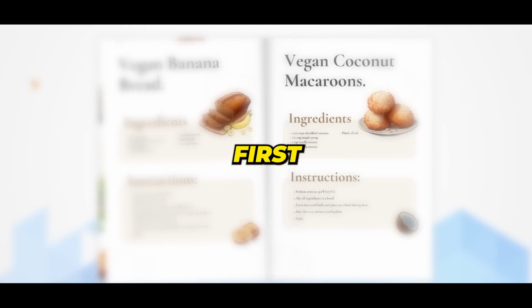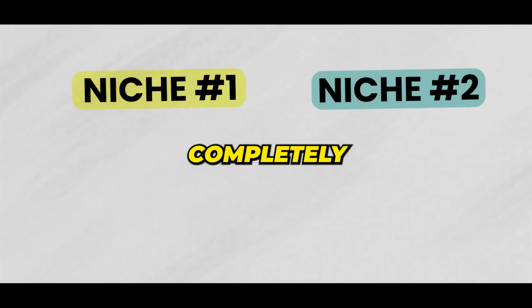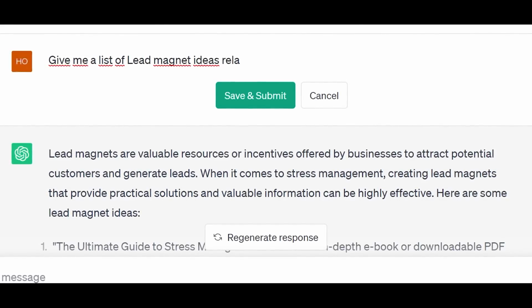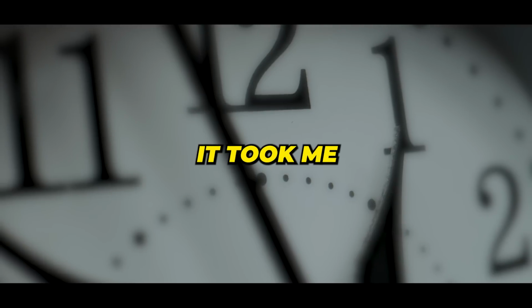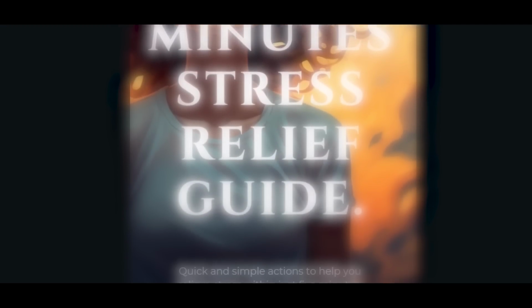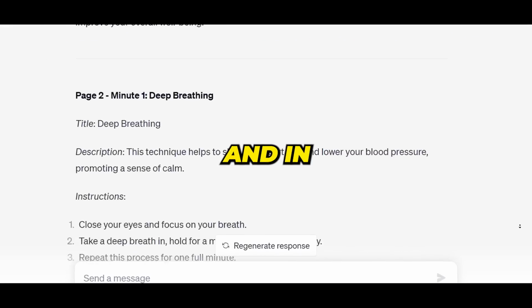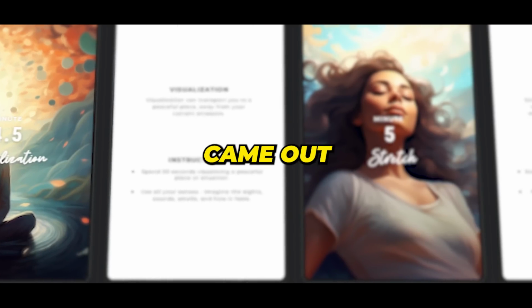So now we have the first product ready, and we can start working on the next one, which is in a completely different niche: stress management. So again, I asked the chatbot for lead magnet ideas related to stress management. And it took me only 5 minutes to come up with the 5 minutes stress relief guide. And I immediately asked the bot to generate the guide's structure. And in seconds, every piece of content was ready. And the final product came out amazing.